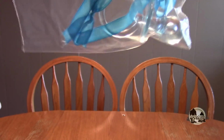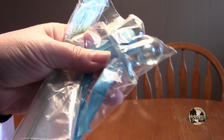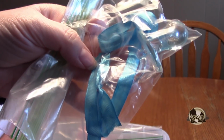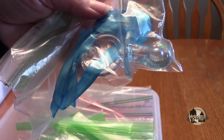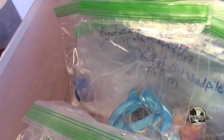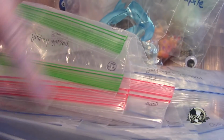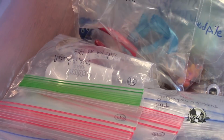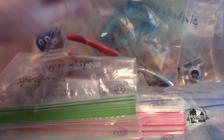This was really cool. This was a gift. It's like a pacifier, but it's not a real pacifier. It's either a toy or like a decoration or something. Very pretty in that really pretty blue color. And that's a theme here over the next while. You'll see pacifiers being a theme. Okay, these are some flyers I put out and they took and returned.